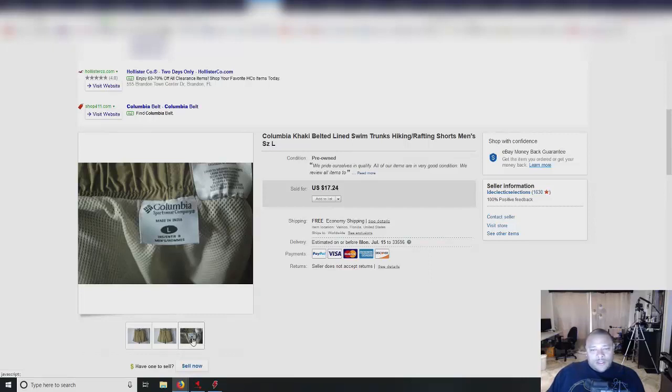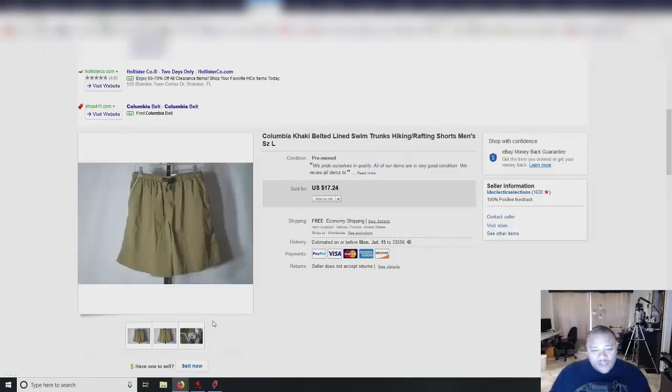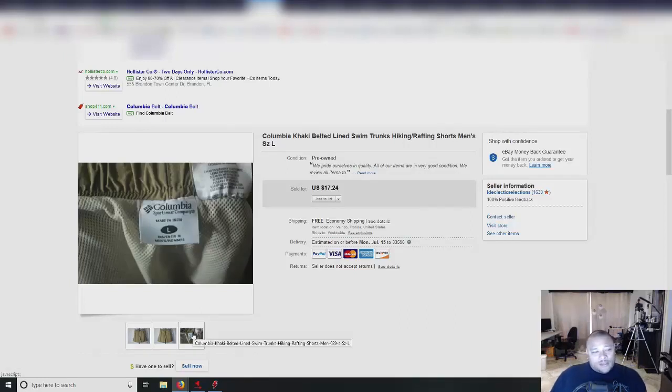So just to clarify what I'm talking about: normal Columbia clothing, we stay away from. Columbia PFG, more sporting-type brands, we do purchase those, because I believe Columbia also has a shooting-type sport brand, and obviously the fishing brand as well. But anyway, we probably purchased these shorts at our local Goodwill. I believe they were $3.28. So we probably purchased these for about $3.50, and we sold them for $17.24 with free shipping.